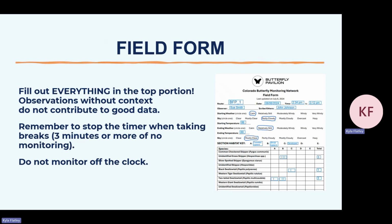Here is a sample of the field form. There are categories for where, when, which is the date, start and end times, who is conducting the survey and their role, what the weather is and the weather conditions, the habitat types. Please be sure to fill all of this out as the information is very important.